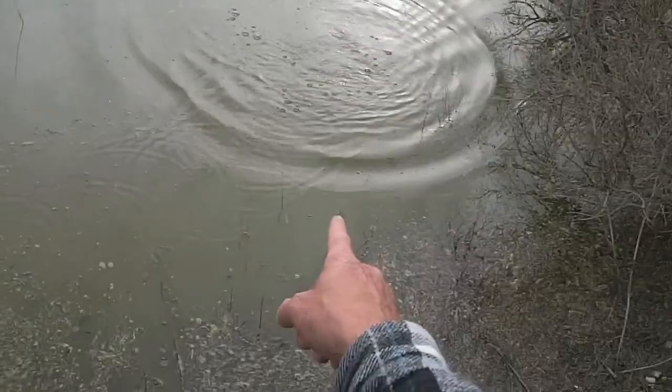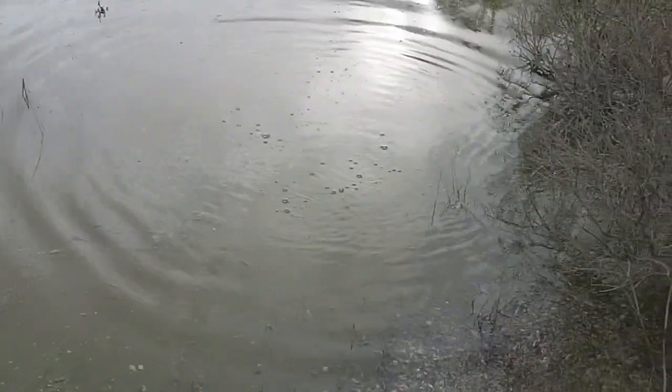Oh, yes! Yes! Got one to come up for the buzzbait. Right there. Woohoo! Success! That was actually really cool. Right there in front of me. He came out from like under that tree.